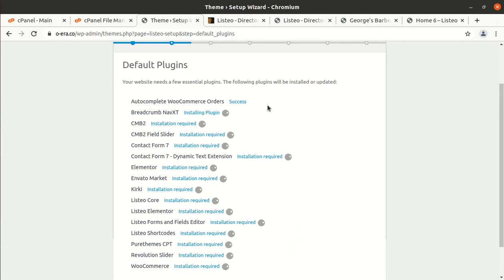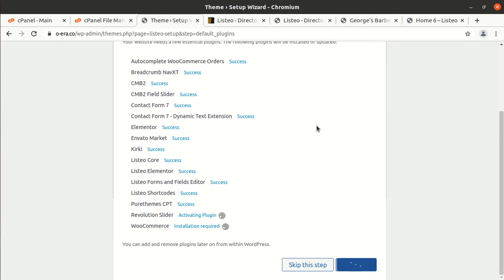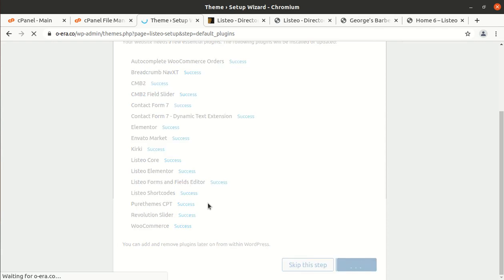It is showing everything that is going on, like auto complete WooCommerce orders success, breadcrumb NavXT, CMB2 verifying and success, activating plugin, and all things are going on. We have to stay on this screen until all the plugins get installed. The installation of plugins is now about to complete, Revolution Slider is being installed now, and WooCommerce is also in the queue. All plugins have been successfully installed, with all success notices here, and it is a good setup wizard, as I feel.